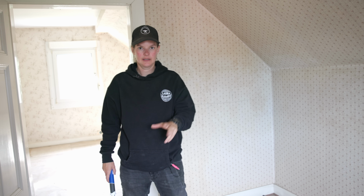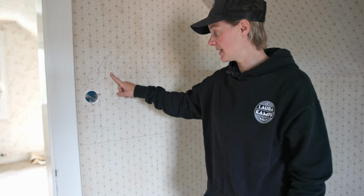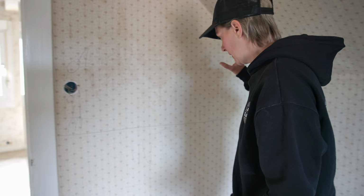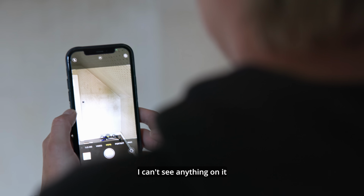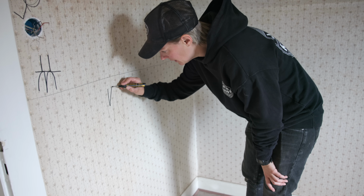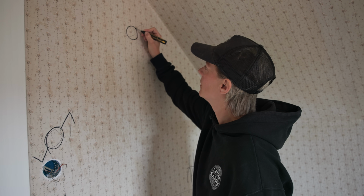Most important, we cannot lose the info that Marius and I wrote on the walls. So we have to document this. You can't see anything on it, right? That means that this is where the sink goes. 2 more outlets, a light or a power outlet for a light over the mirror. Okay.